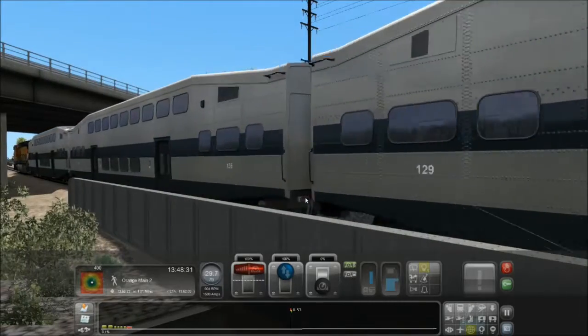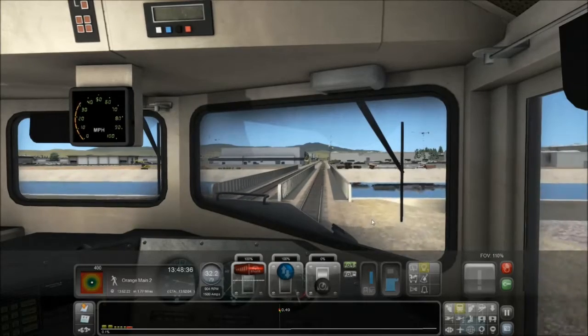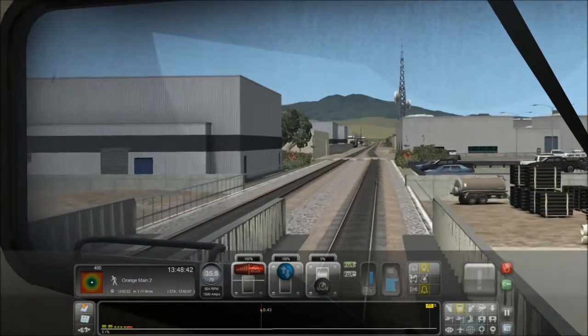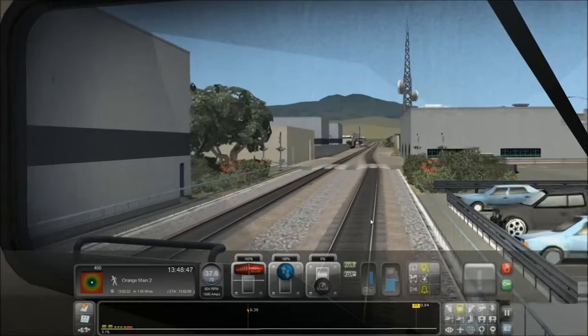I really wish the Metrolinks would have the signs, because they have lighted signs, not LEDs, that indicate the train number and its destination. I wish it had those, but it doesn't.